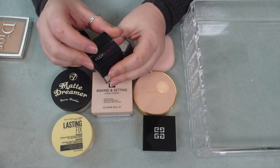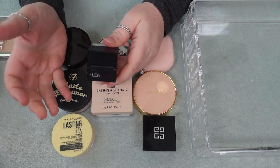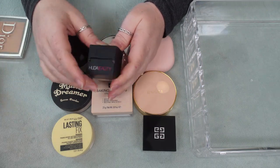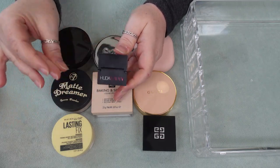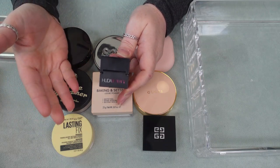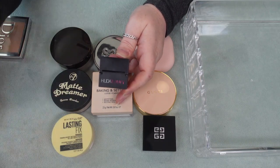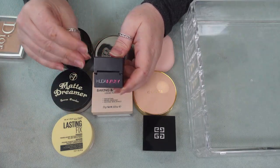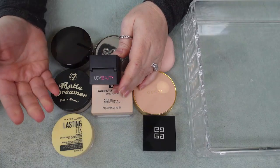I just talked about this in my viral products that just don't work for me because I don't find this a better product than a lot of the other ones that I've been talking about that I think are really finely milled loose powders that work really well. Like, I don't think this is better than the Hourglass that I wouldn't repurchase. I don't think it's better than the Maybelline Fit Me. I don't think it's necessarily even better than the Fenty one that I just decluttered.